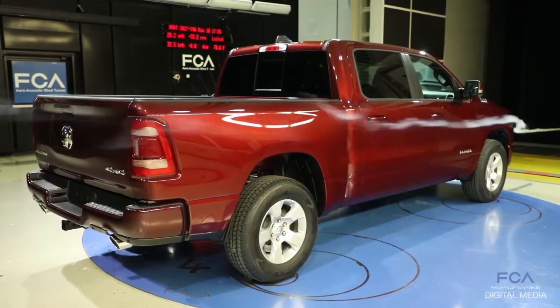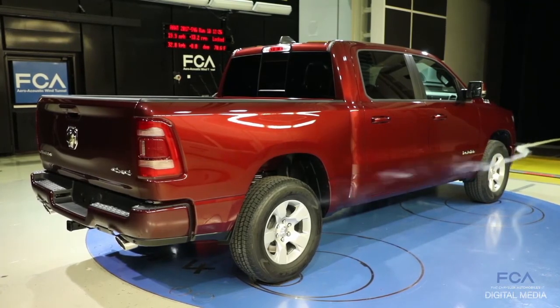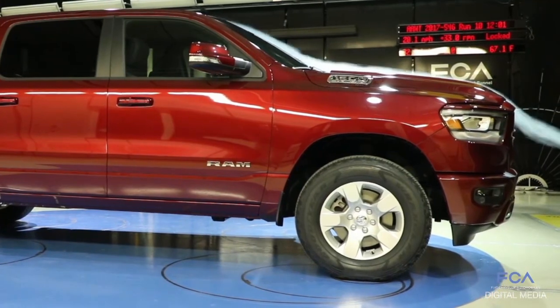And then when we get towards the back of the truck, we've done things with the tailgate cap to keep the drag low. We've done things with the leading edge of the bumpers, instead of making them flat, they're beveled to try to get the air around them more efficiently.